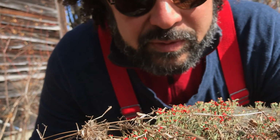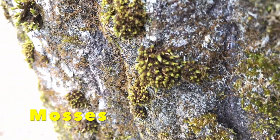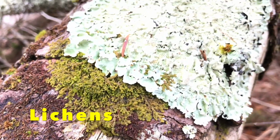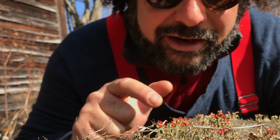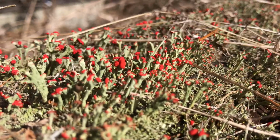There are lots of species of lichens. Don't confuse them with mosses. In fact, mosses are actually just small green plants. Lichens are something totally different. And on this rotting piece of timber here, I've got lots of species of lichens, but one that you can easily identify are the ones called British soldiers. What is this, the Battle of Yorktown?